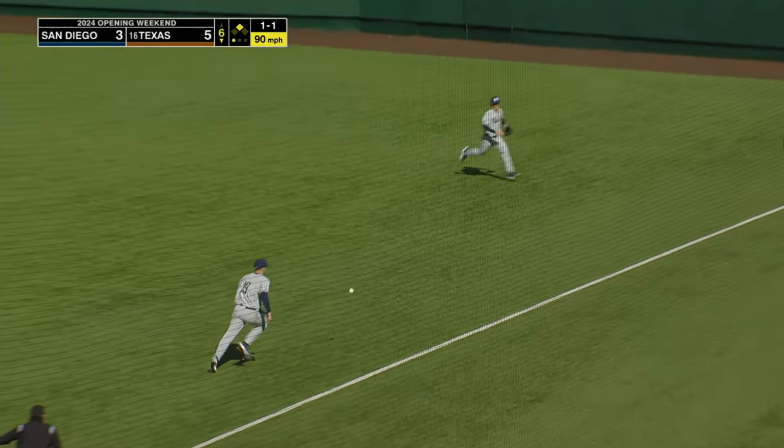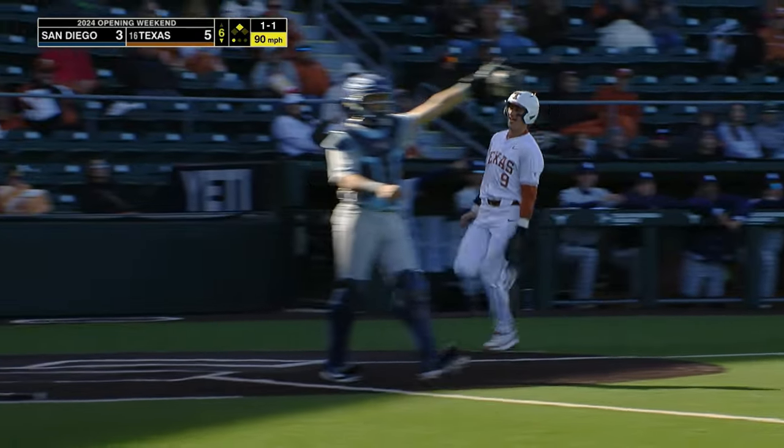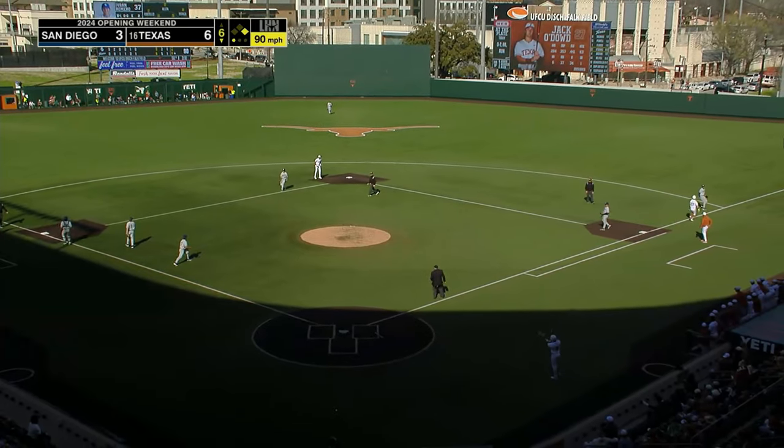This is going to fall in. This is trouble. This is going to drive in a run. As Thomas comes in to score, Texas has doubled up. San Diego 6-3. Perfect bunt. Up the third baseline, not going to get an out here.